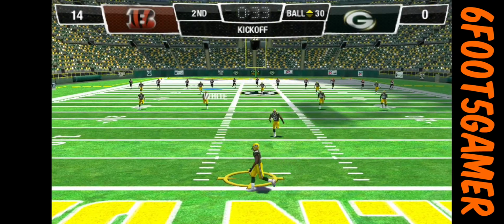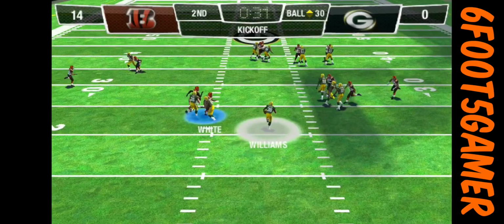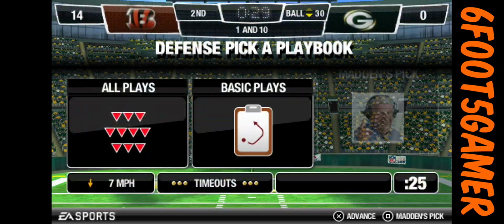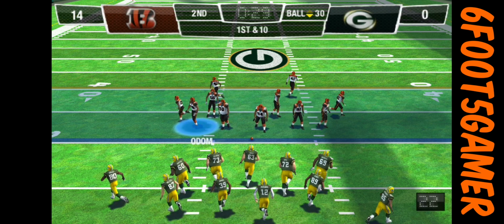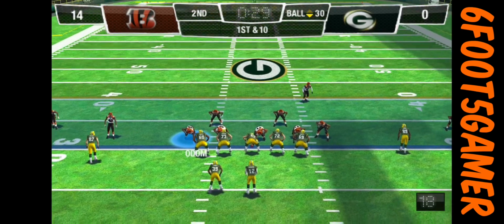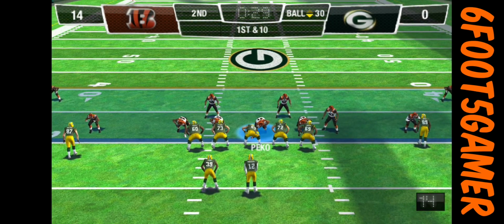And here's the kick. From the 4. That return will set the offense up nicely. Try this defense here. The defense opens up the umbrella. The Bengals go with a 4-man front.